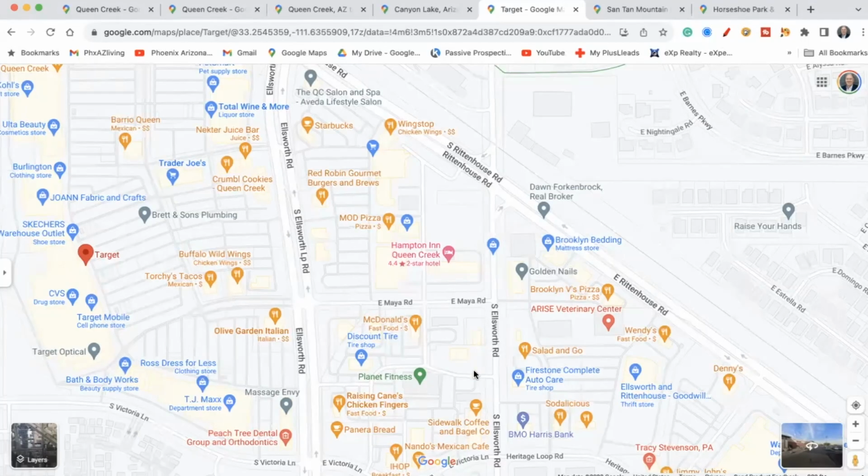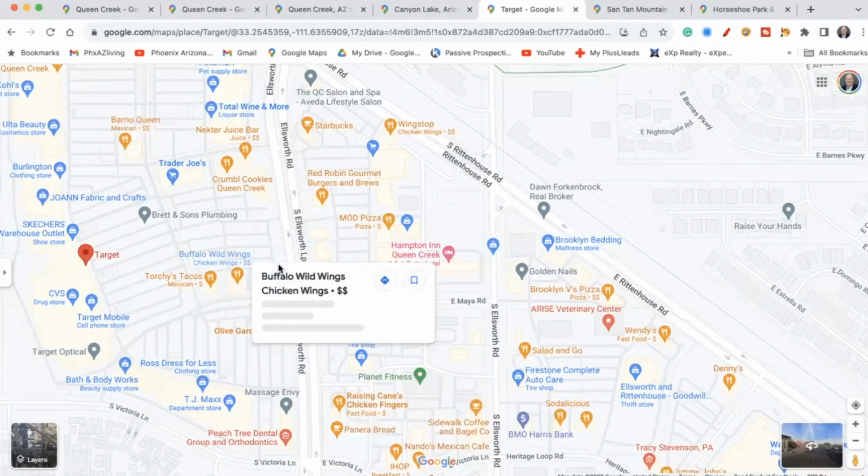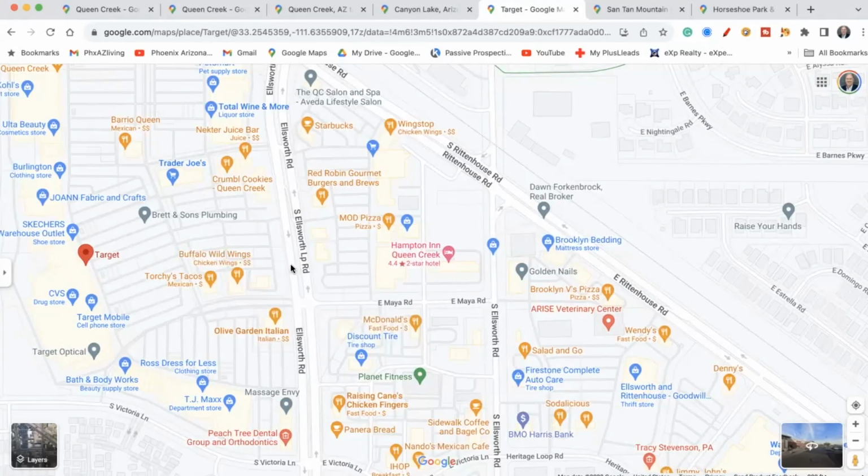Discount Tire Shop, one of the main tire companies here in town for changing your tires and fixing your flats. But so you can see, here's a Panera, Mexican food, all different. Olive Garden, if you like Olive Garden, Buffalo Wild Wings. So a lot of the little restaurants that you might enjoy, a lot of the stores that you might want to take advantage of, is all right here in the heart of Queen Creek. So you got plenty of options to go there.